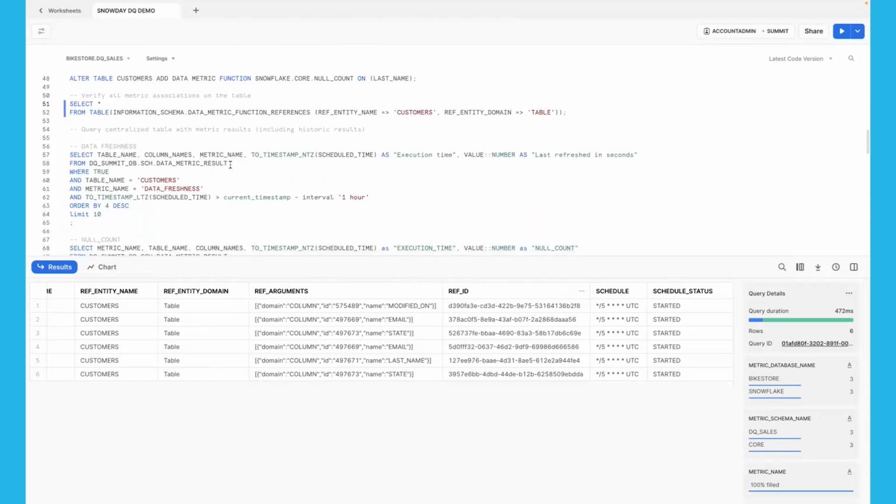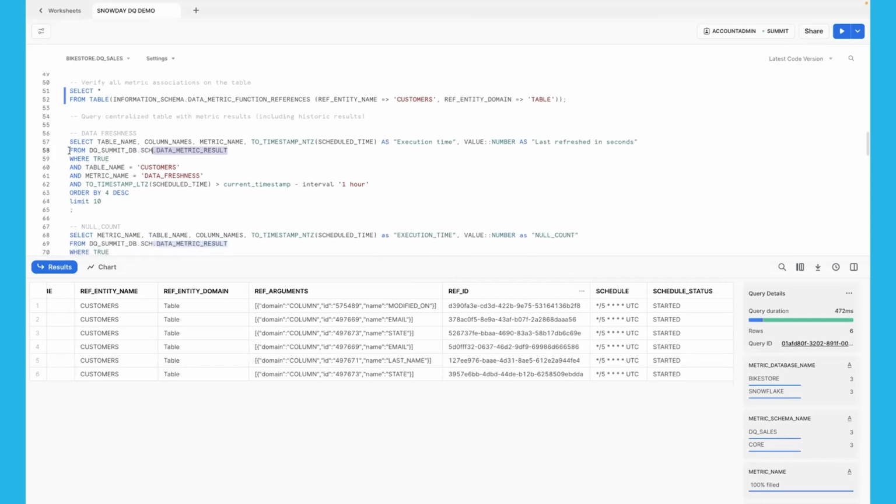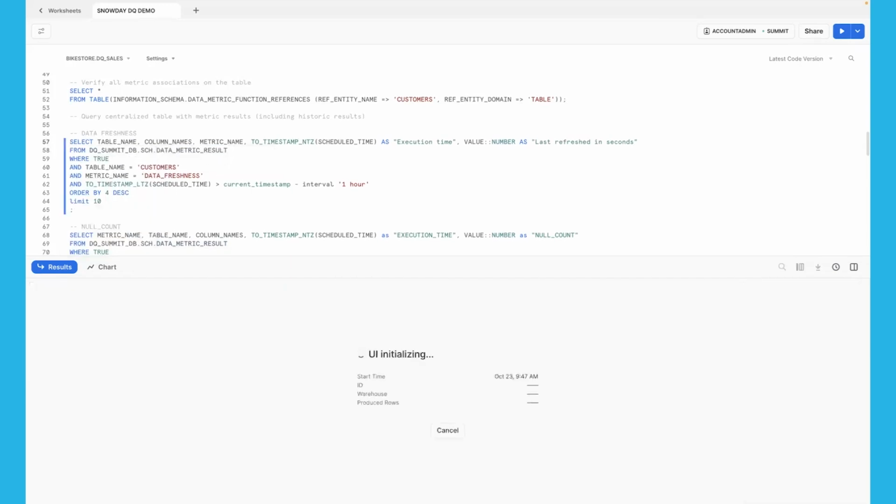Now, once the metric executes every 5 minutes, all the results are recorded in a centralized table, which is the data metric results. And I've set up a simple query to show you the specific metrics that we showed in the demo, the data freshness and the null check. So let's start with the data freshness here.